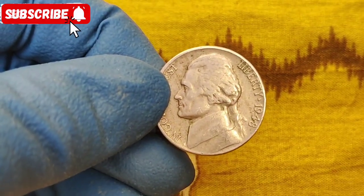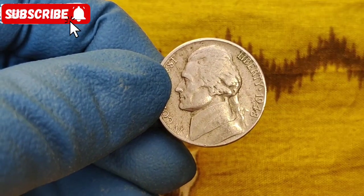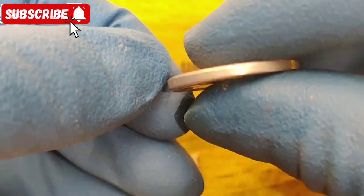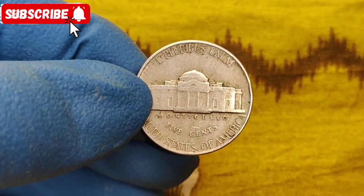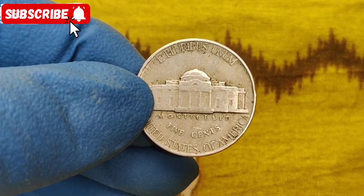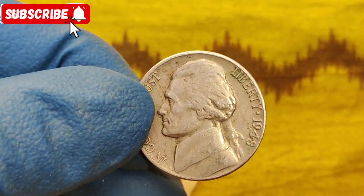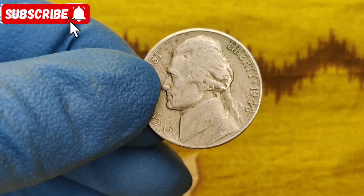To understand its story, we need to go back to a delicate moment in the United States' minting history. The war had ended just a few years earlier, and the special wartime silver nickels from 1942 to 1945 had been replaced by the standard copper-nickel composition. By 1948, the mint had fully returned to routine, or so they thought. In reality, the dies used in 1948 were subtly worn and overused in certain production runs, especially in Philadelphia.